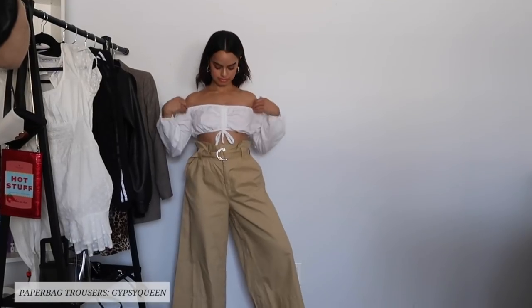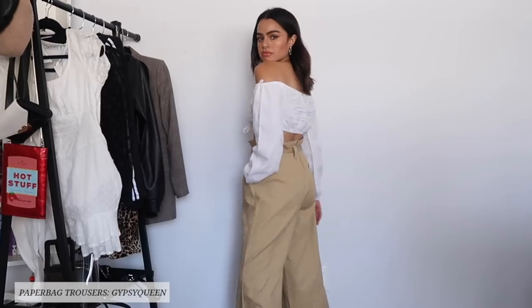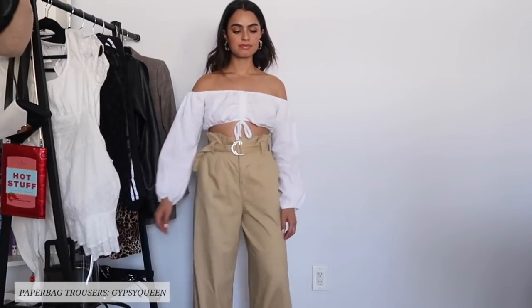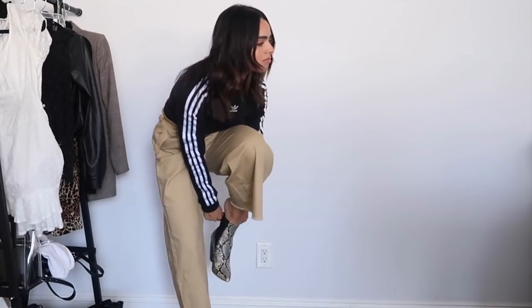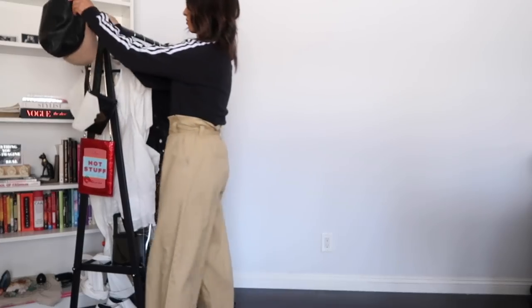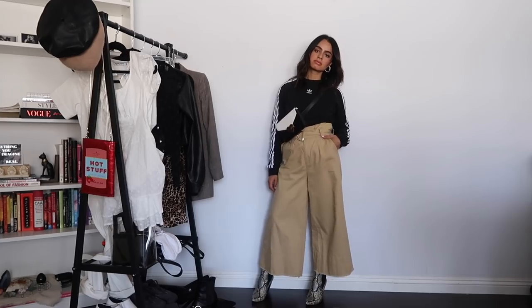I'm obsessed with these wide leg pants from Gypsy Queen. I feel like the paperback trousers were such a spring and summer staple for me, and this is how I would wear it in the summertime. For fall, I ended up tucking in this Adidas sweater that I had and adding my snakeskin print boots. I love adding elements of animal print. The fanny pack is still thriving, so to give it more of a modern touch, I threw on this bag across my chest, and ta-da, fall approps.